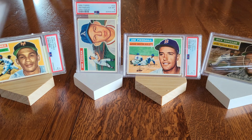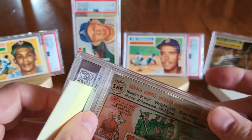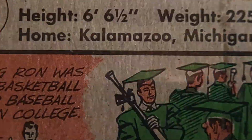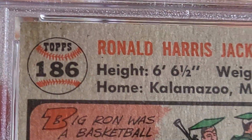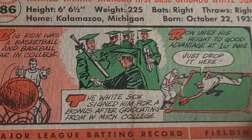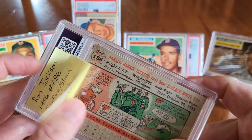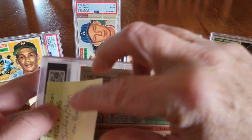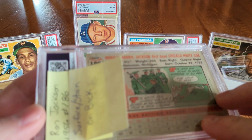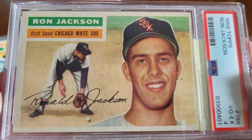I got lucky. And then Ron Jackson, I wrote down surface stain on the back. And I think I can see it right there. And of course, there's some printing marks, but yeah, that was kind of a stain there. And you can see right down the middle, that line there. So I really wasn't sure what they were going to do, to be honest with you on that. I didn't even put a grade down. I was not sure what they do with the stain. Yeah, 4. Probably reasonable.